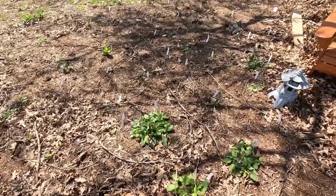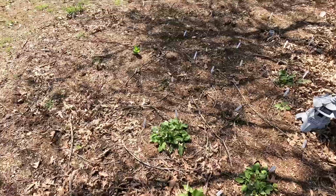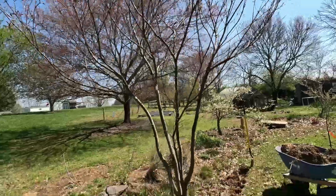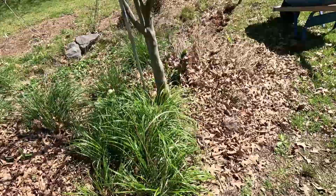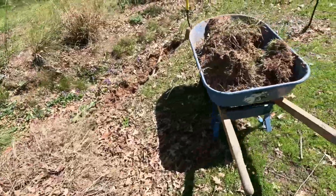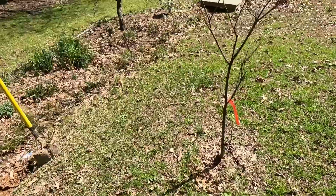What is this one that's flowering? Comfrey that is just starting to flower. So we have our Japanese maple just starting to leaf out, some Korean feather reed grass, and some hellebores that are coming up. And as we walk along this way, I got my trench project. I'm working on widening it.